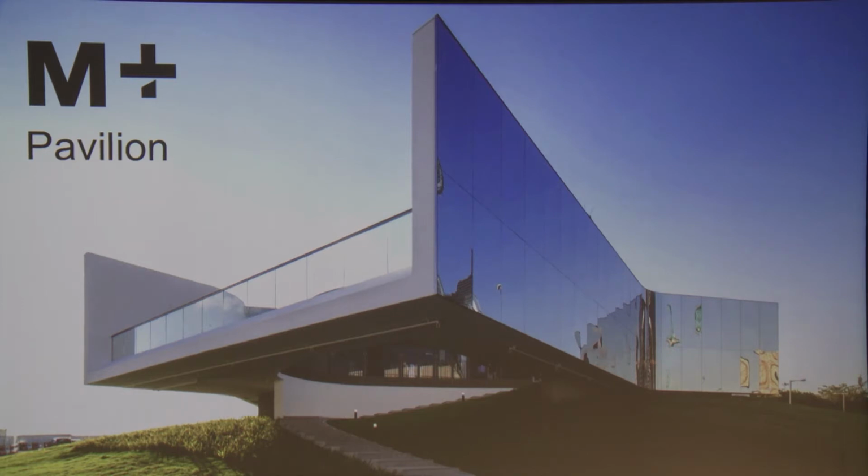And the programming here was intended to be experimental in nature, a chance for the curators to play with how we will present the collections in different ways. It's also an opportunity, this would be a subject for another talk, to present M+'s collaboration with the Arts Development Council in Hong Kong on the Venice Biennale exhibition.